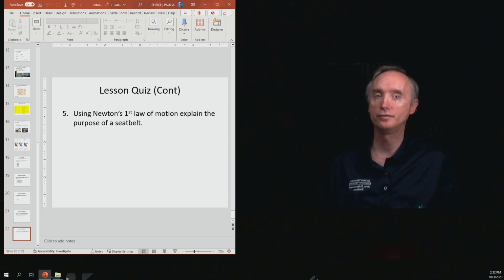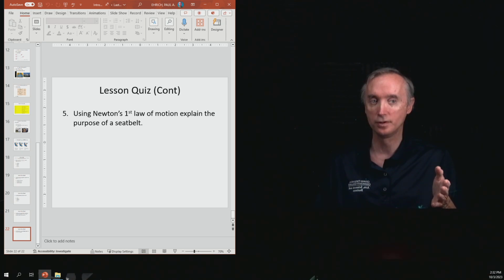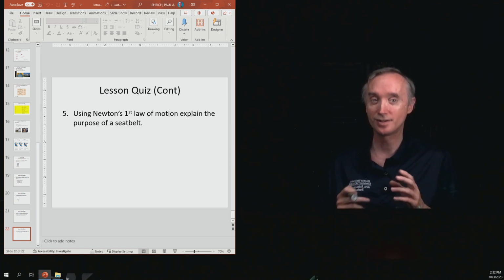And then number 5, using Newton's first law of motion, explain the purpose of a seatbelt. So if you're in a car and you're not wearing a seatbelt, and let's again say that the car is going at 50 miles per hour, you're going at 50 miles per hour. So then if the car crashes into something, the car comes to a stop because it's experiencing a force, but you keep on going until you experience a force.